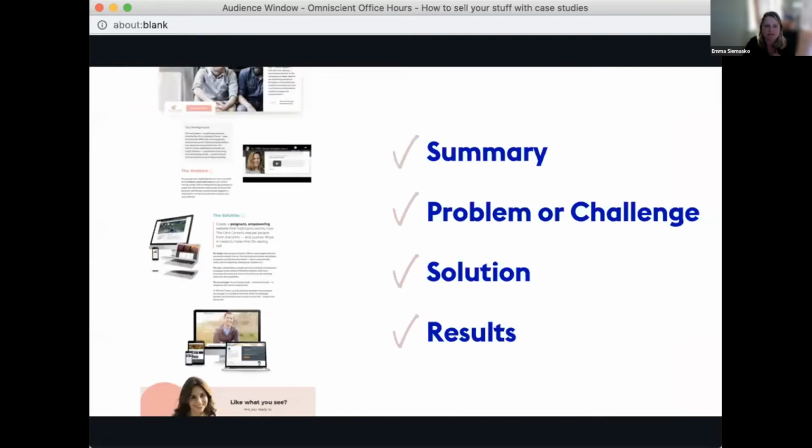And then to go along with that, how do we share this transformation? A typical case study is broken into 4 sections, let's say. There's a summary, which is: who is the company? What do they do? What's their size? What industry are they in? And then there's a problem or challenge, right? They're going through something that makes them turn to your product or services.